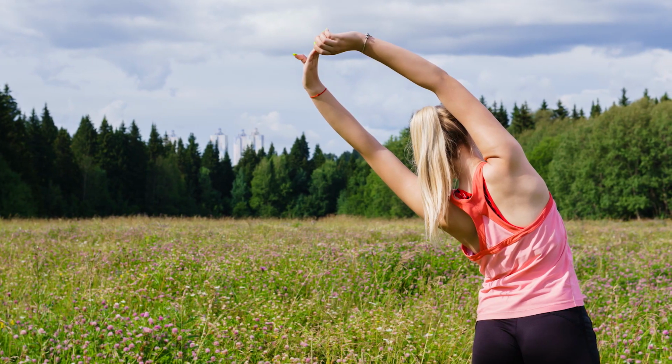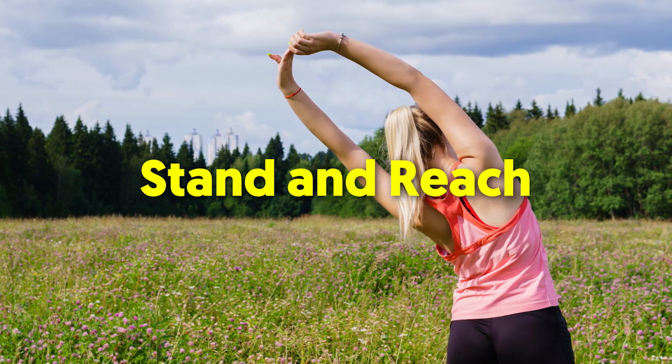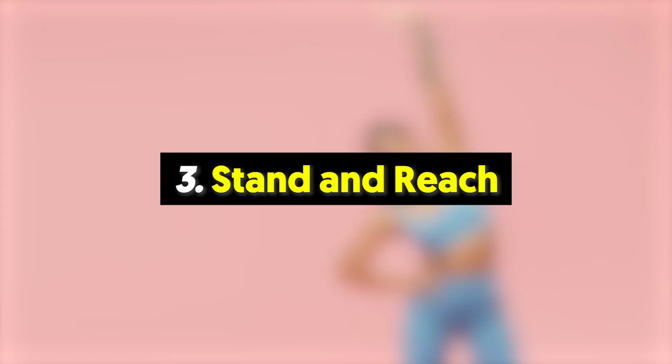You've probably done the next exercise already. You just weren't aware that it's actually a stretching exercise. It's called stand and reach. Its execution is just as straightforward as its name. Let's get to know more about it. Number 3. Stand and reach.